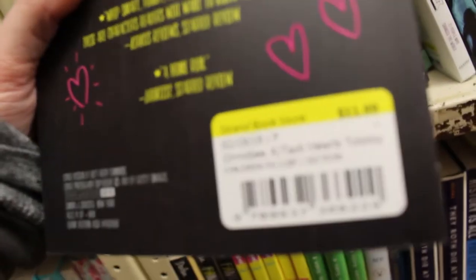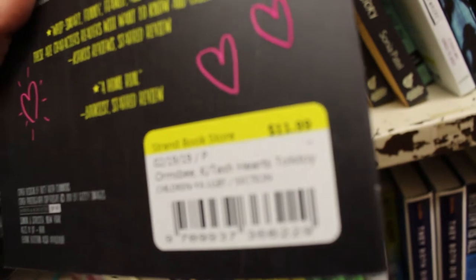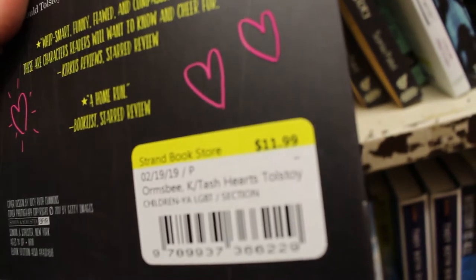So I got this book for the live show and I'm so excited to read it. I just have been wanting to read it, so I revealed it. Follow us on Twitter so that you can see what the April pick is going to be, because I'm going to be revealing it in clues and I love it. It's really fun. And for this book, I ended up paying $11.99 at Strand Bookstore.